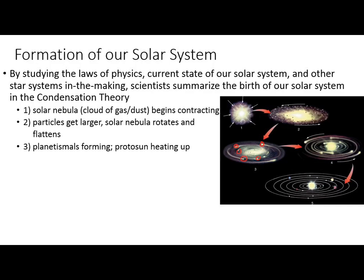So they got larger. The proto-sun, and planetesimals, by the way, is that not an adorable name? Planetesimals are like pre-planets, and proto, like a prototype, means a before. Proto-sun is a pre-sun. Okay, so that's number 3.